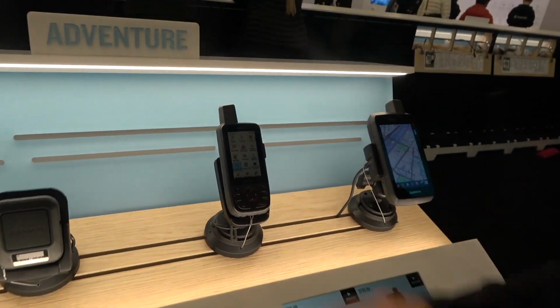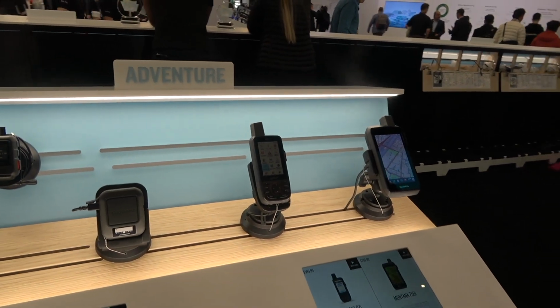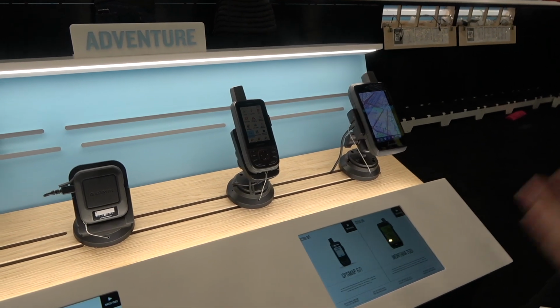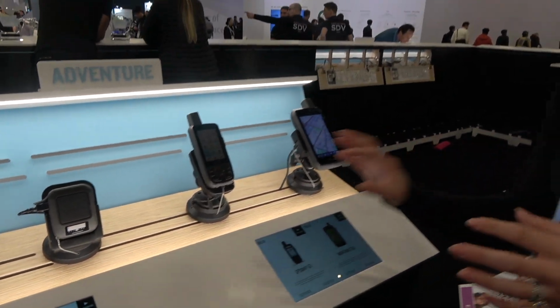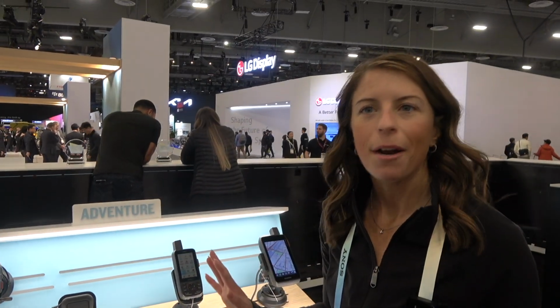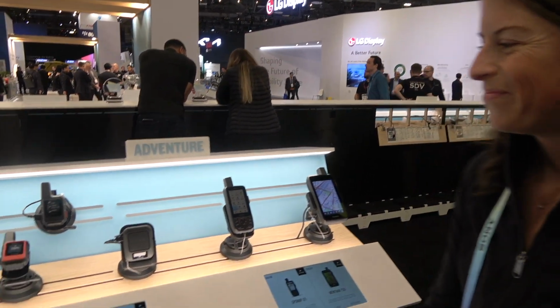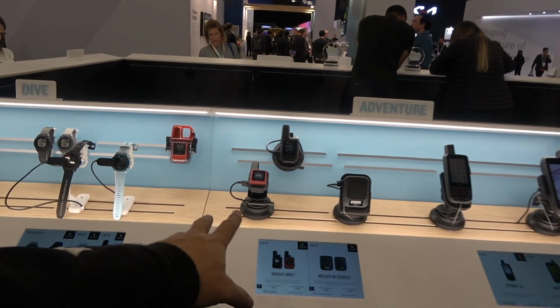Yeah. Our GPSMAP line has been around Garmin for a really long time. We've got it in marine, we've got it in outdoor, and some people just really like that very specific way of the buttons, and they don't want to mess with the touchscreen, and this is a great option for them. Nice.